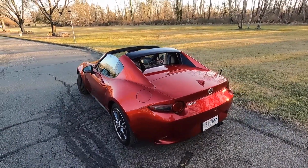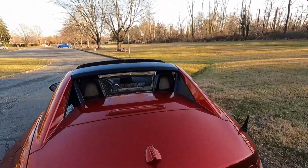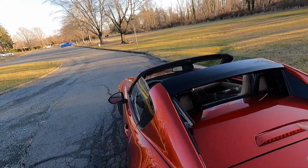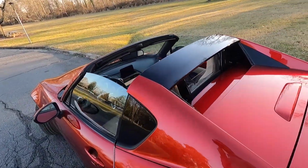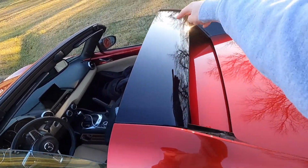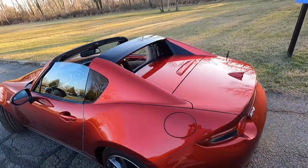But you guys can see, you have that really cool design here in the back with the RF. I like this thing way better, in my opinion, than the soft top Miatas. Now, one thing that's really cool is that when you drop the top, you get this black piece that comes across, and the black really accents the red very nicely, in my personal opinion.